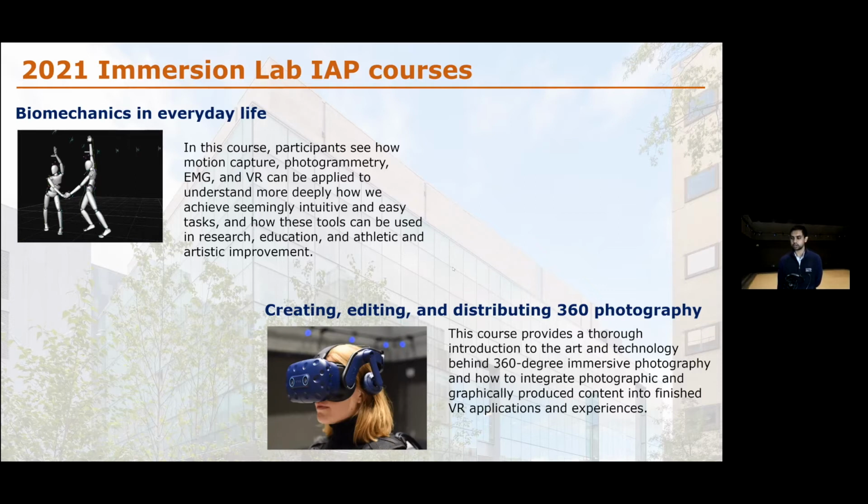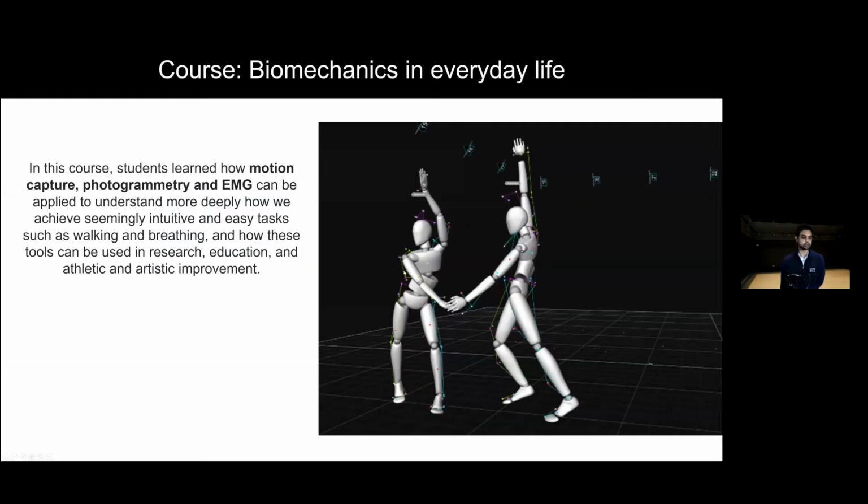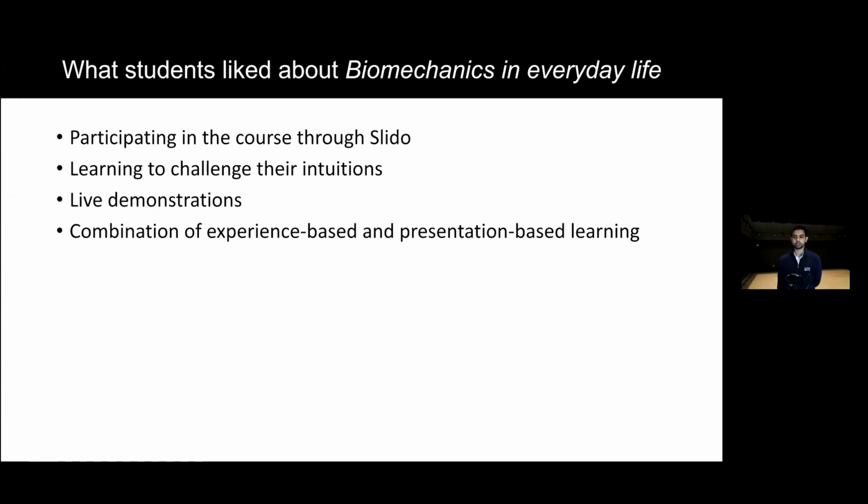So let me tell you a little bit about the course and give you a taste of what the students experienced. In this course, students learned how motion capture, photogrammetry, and EMG can be applied to understand more deeply everyday activities like breathing and walking. First, I'll tell you what students liked about the course, and then I'll try to give you a taste of it. So from our feedback, this course ran over 5 sessions.